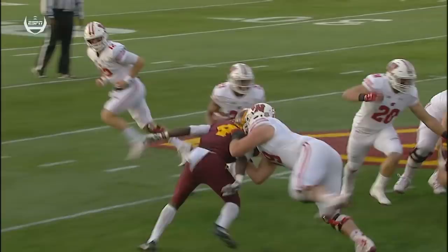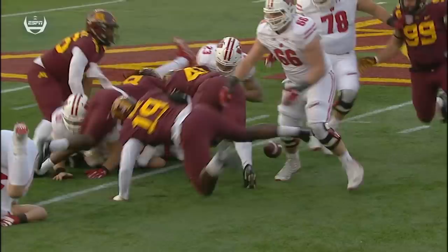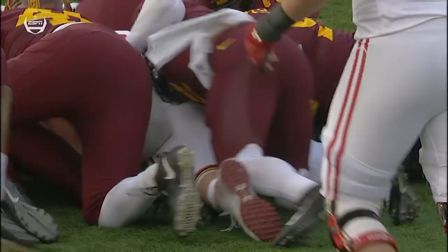Watch him fill the gap there. Lower, wrap, knock the ball out. Kamal Martin, number 21, making the recovery. For the Gophers, they get a big break right around midfield. Snow State third down and three.